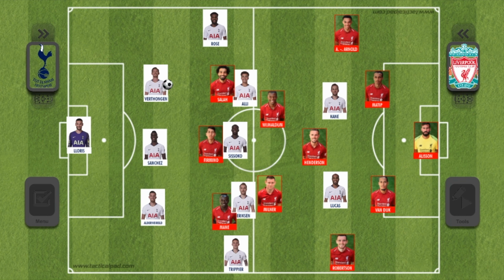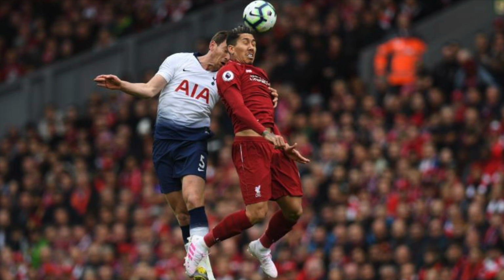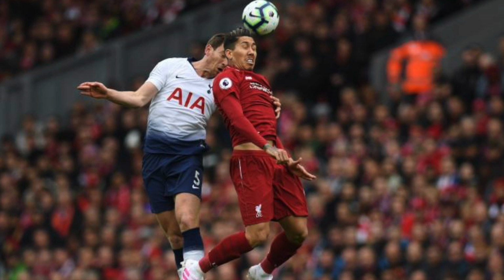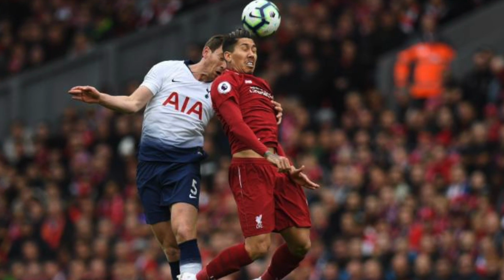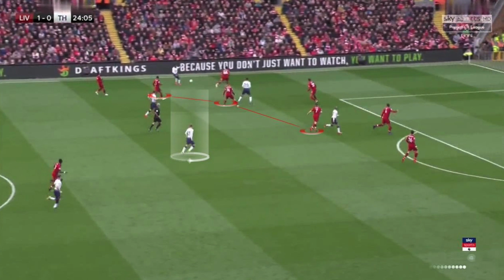When Liverpool were in a middle-high block, the wingers would try to take out the passing lane to the wing-backs. Here Salah takes out the passing lane to Trippier. The few times Tottenham did create something was either because they overloaded a midfielder's zone or because all of Liverpool's midfielders were drawn to one side. Here Sissoko and Eriksen overload Milner's zone, which allows Eriksen to get free. He's able to get free as all of Liverpool's midfielders have moved to one side.